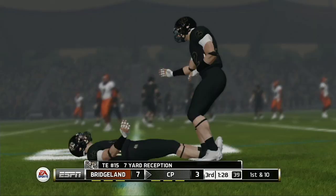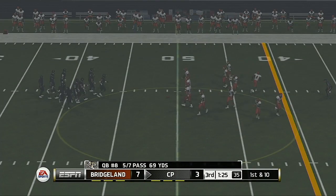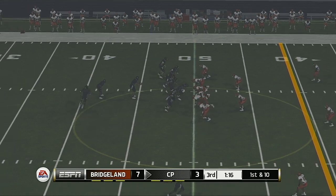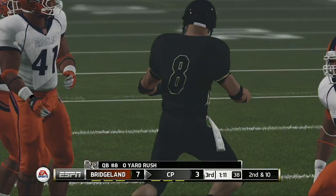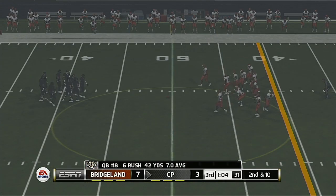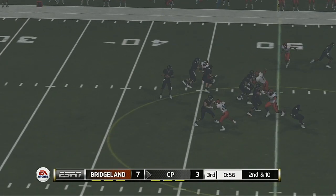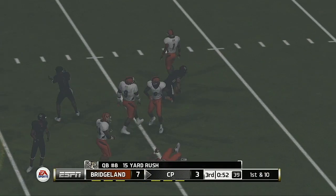Quickly to the tight end. He's knocked out of bounds at the 49-yard line. And he hits him hard at the 50. It's second and 10. Ball on the 50. Scrambling. And he's taken down at the 35-yard line.